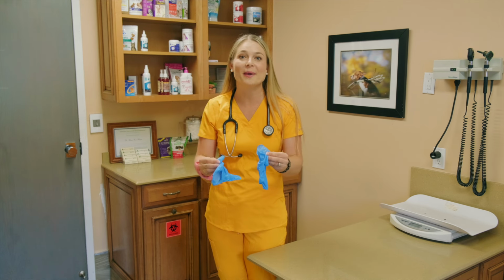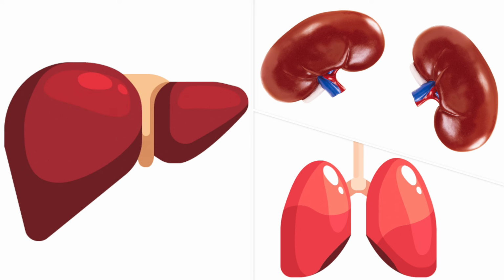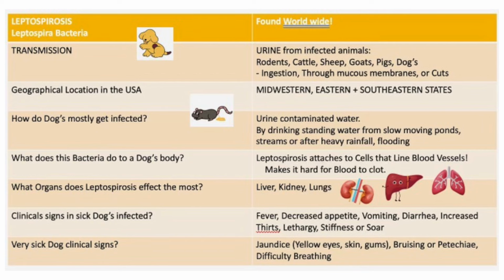What does this lepto bacteria do? It likes to attach to cells that line blood vessels, and this starts to affect organs. Specifically, lepto likes to affect the liver, kidneys, and even the lungs. So how do you know if your dog has been infected with lepto?